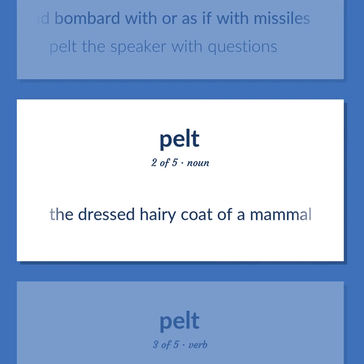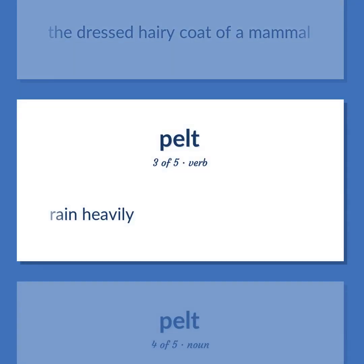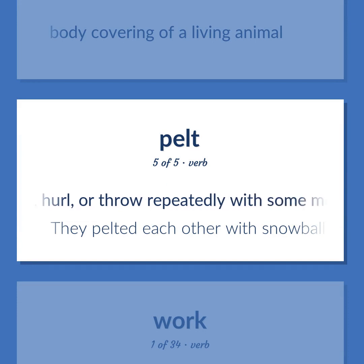The dressed hairy coat of a mammal. Rain heavily. Body covering of a living animal. Cast, hurl, or throw repeatedly with some missile. They pelted each other with snowballs.